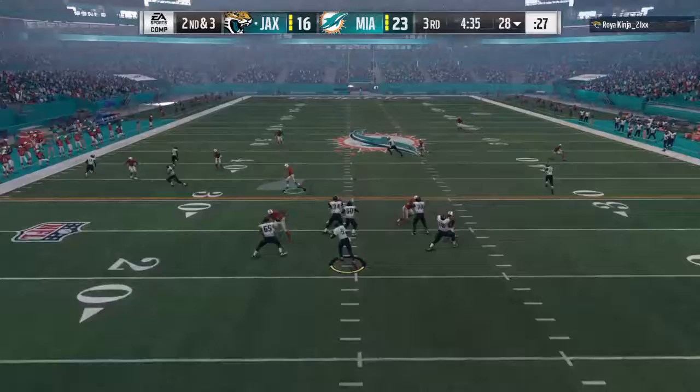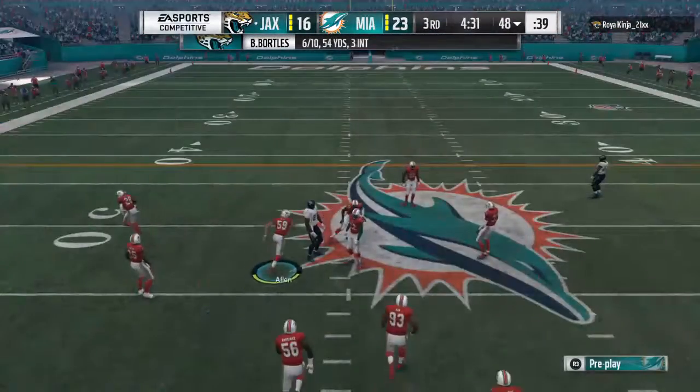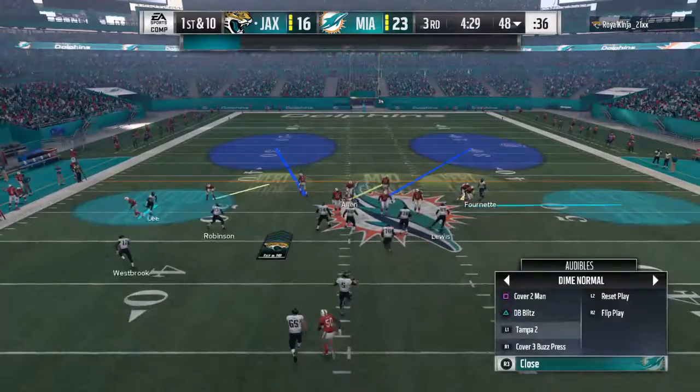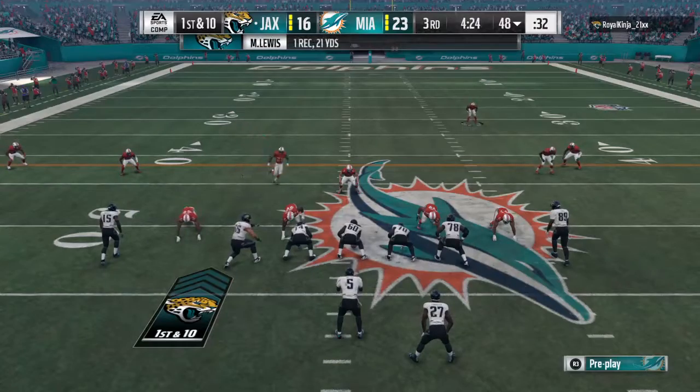Bortles to throw on 2nd down. And this is caught. Mercedes Lewis with a grab. And they're going to get this one all the way out across the 45. And a nice gain of 21 yards.